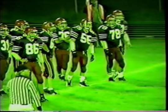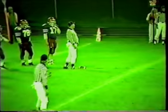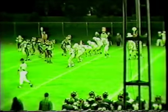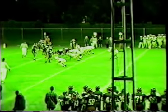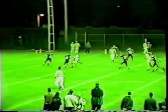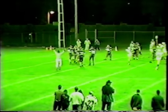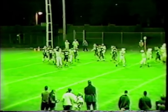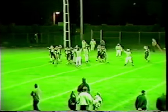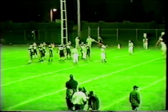Third down and a long 7 for Esko here in the second period, as they come out and the ball's on the 23-yard line of Chisholm. Stewart in the center. 5-4 defense, Chisholm. Little toss in. Oh, that's complete. Deflected off of Sundquist's hands and right into the receiver's hands. First down.